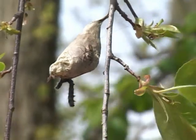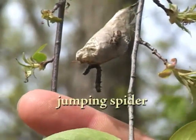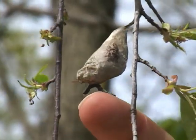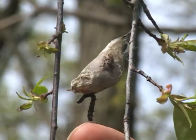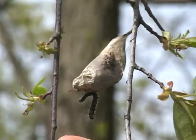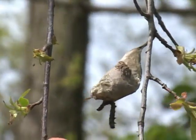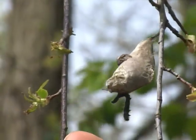So here we have a jumping spider on this moth cocoon, and it's been eating his little prize there, a tent caterpillar. I don't think he's going to have to look too hard. This tree is going to be loaded with them this year. And this is cherry. It's a long-lived tree. These guys will live about 200 years.